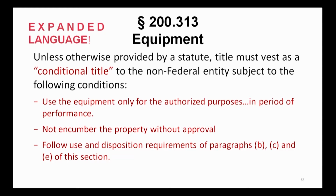Unless otherwise provided by statute, title must vest as a conditional title. So what we've come to learn is that that has always been in effect, that the equipment that we've purchased using federal funds always had a conditional title. And the conditions are that the equipment should be used for authorized purposes in that period of performance, and we're not allowed to encumber that property without approval from the federal agency. And then here's where you have to do a little deciphering. We have to follow the use and disposition requirements of paragraphs B, C, and E. That can be a little confusing. If you look at the actual text, it's going, what? We have to calculate how much money is going to be used, and we have to return that to the federal government. It can get a little confusing.